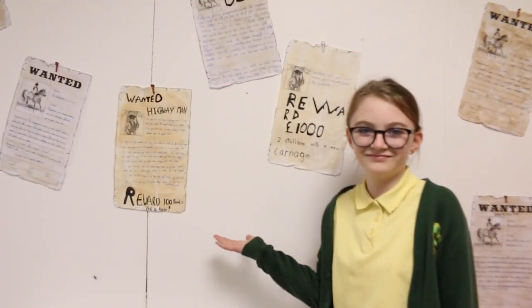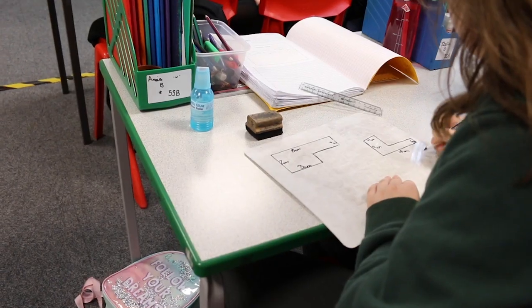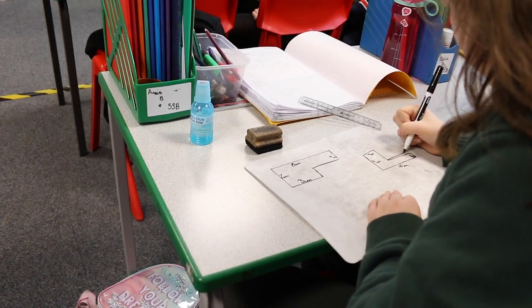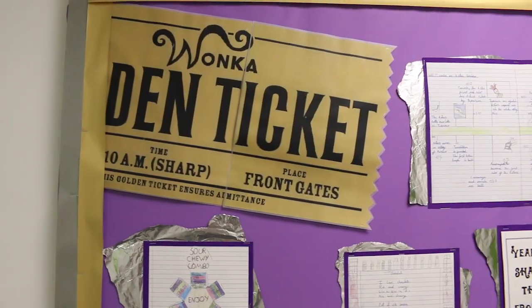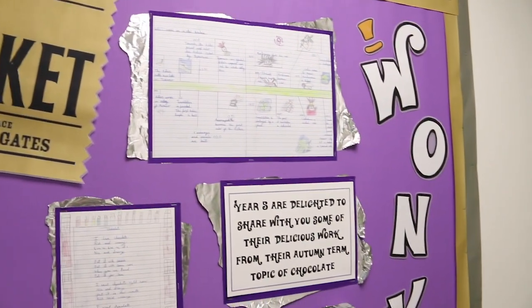Year 5. In year 5 we developed our English skills to learn about different genres and different perspectives. My favourite was doing the wanted posters. In maths we learned about perimeter, place value, squared and cube numbers, and we did cross-curriculum work to apply our chocolate topic to our maths. We got to go to Cadbury's World and eat lots of chocolate.